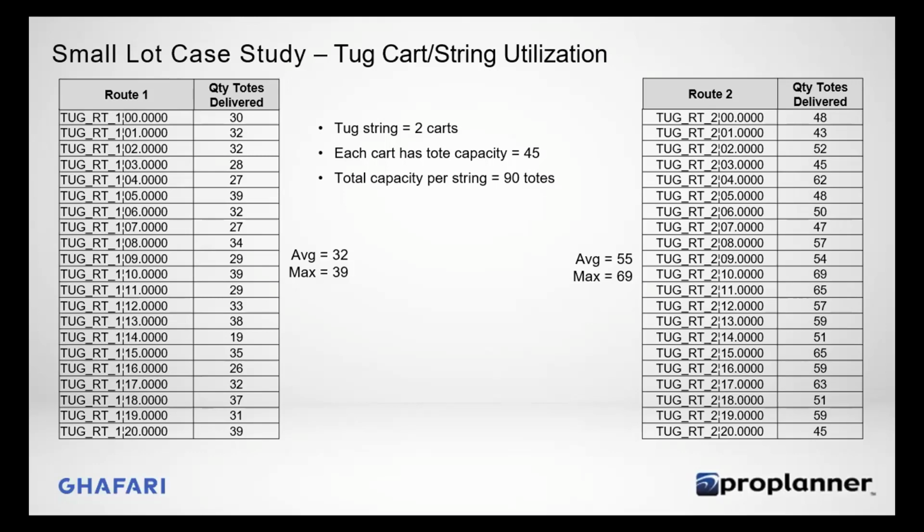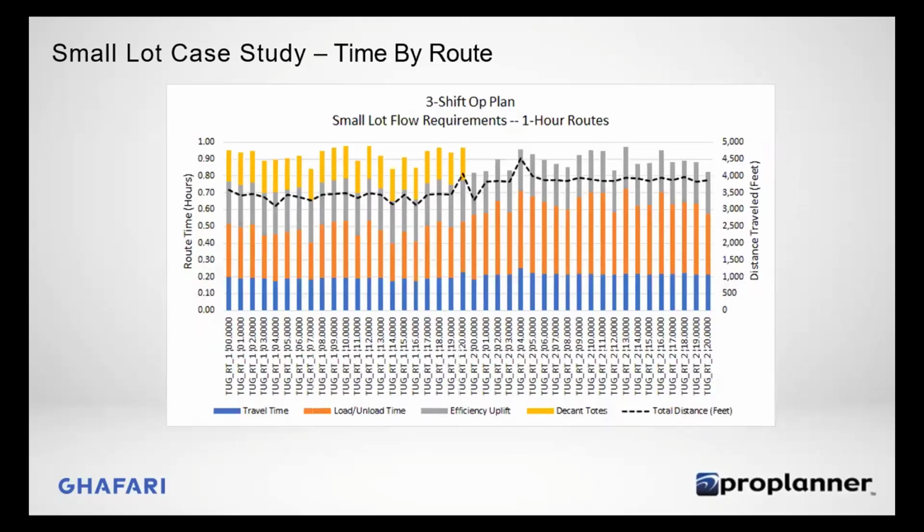And for route 1, through all those studied routes, 21 routes, the average was 32 totes on the 2 carts, and the max was 39. So well below the 90. Route 2 was a little higher, 55, 69. Again, tug string capacity of 90 totes is adequate. That's what we gleaned from that.